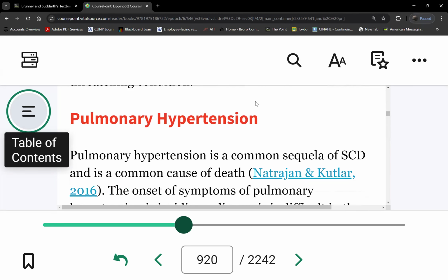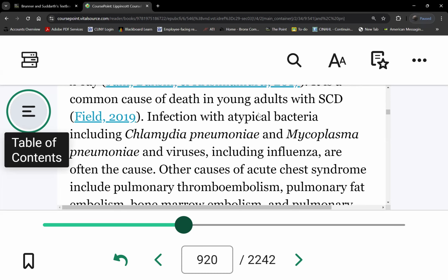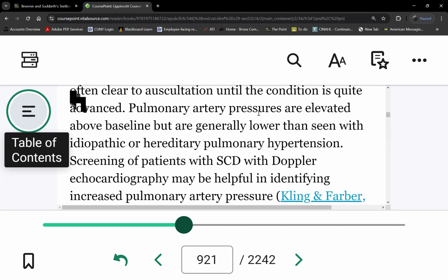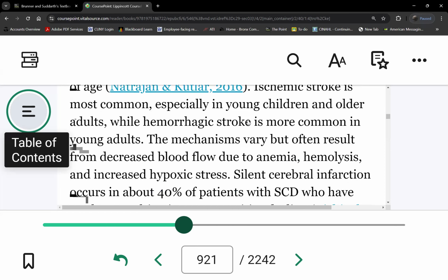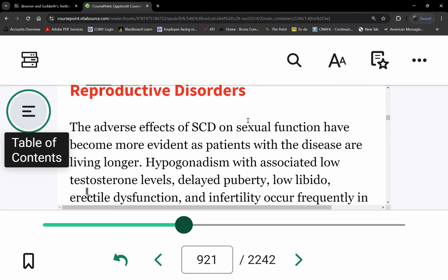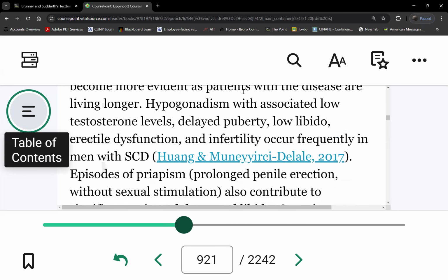So system by system, it causes pulmonary hypertension, here acute chest syndrome. So these are the pains that the patient will have. They could have strokes because of the clumping. It doesn't have to be a clot, but same effect. Reproductive disorders as they affect the ovaries and also just the libido.